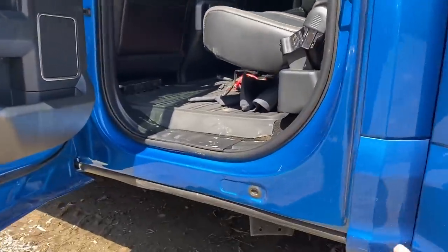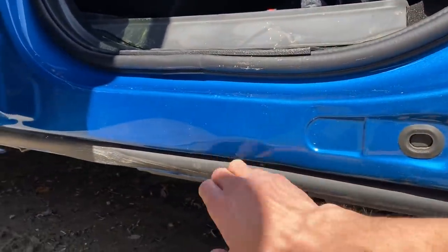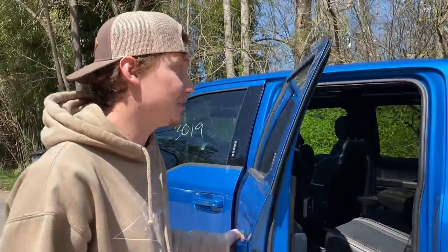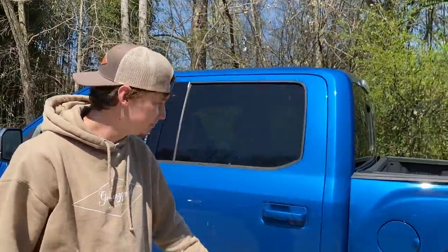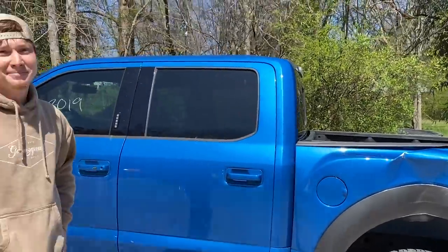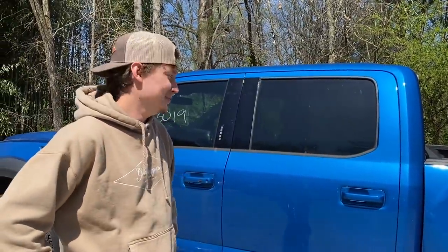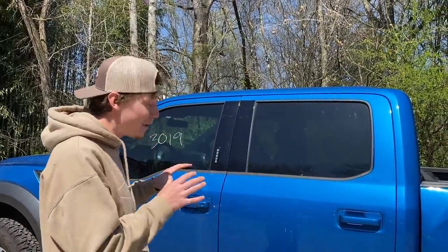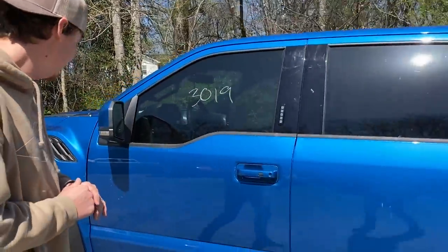And it looks like there's some sort of body damage right here as well. Yeah, there is some rocker damage right there that we're going to have to fix. So basically, this truck is definitely going to have to get a whole entire paint job. Definitely. We probably want to paint it the same color, or should we change the color? Let us know, guys. Who knows, man? There's some pretty sick colors out there, but the blue right now is probably my favorite.